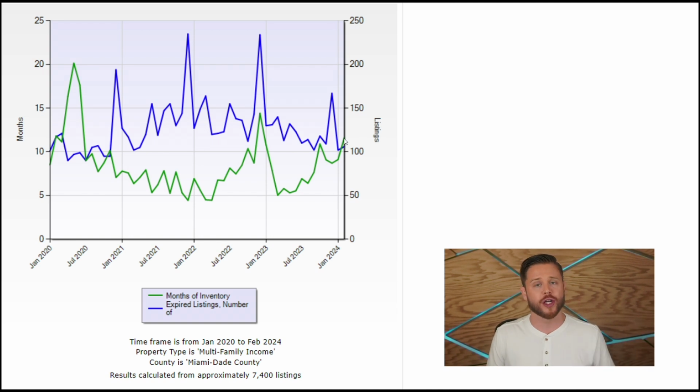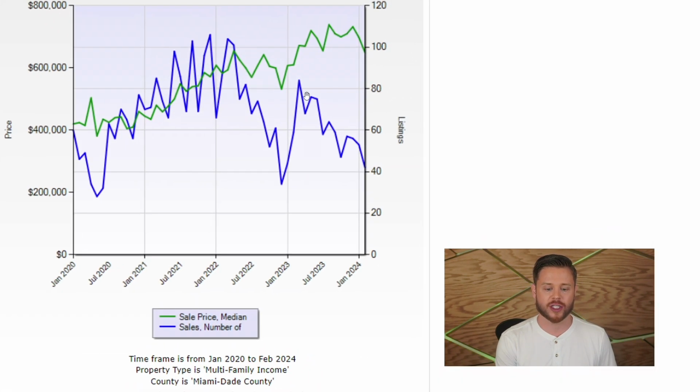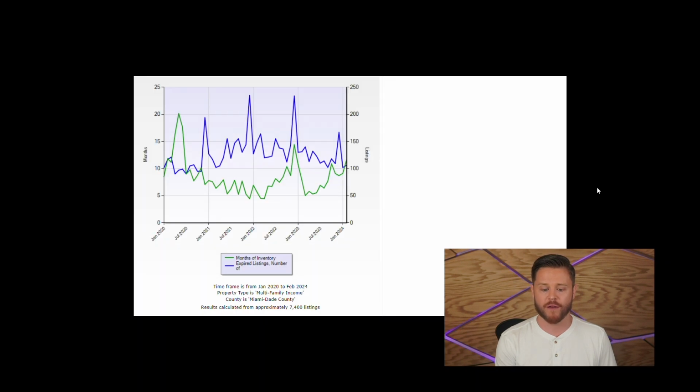Overall, we see that the trend over the last year has been more and more months of inventory. Of course, that is correlated with the increase of inventory. It's going to take longer to sell the inventory if you have more inventory, especially as we saw in this last graph, the number of sales over the last year has been going down. So that's something to keep in mind for sure.